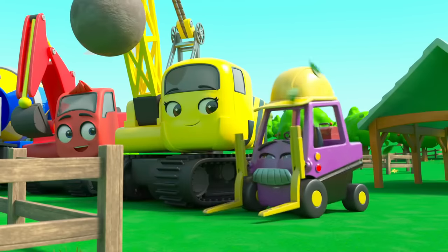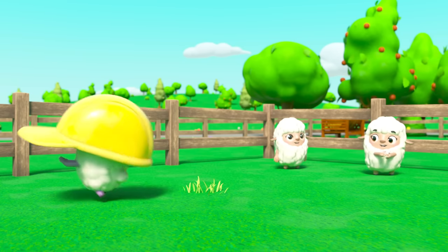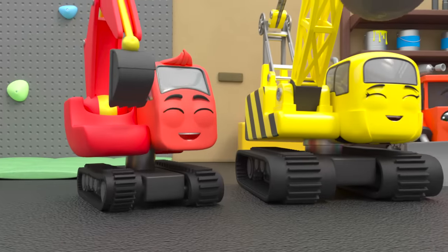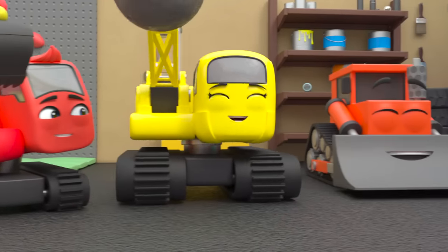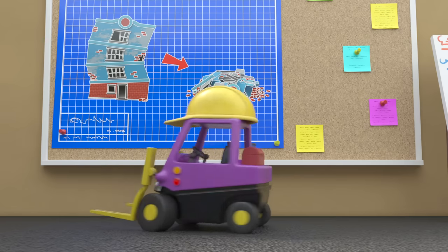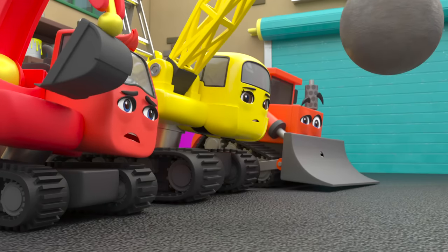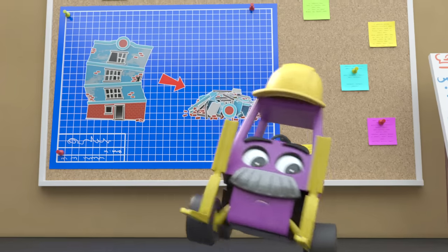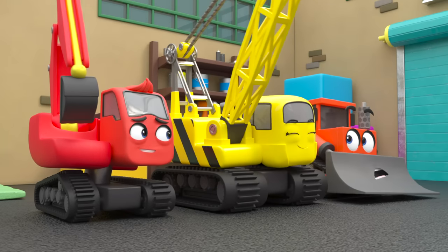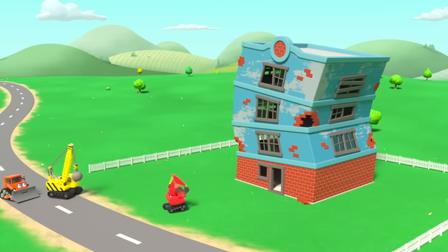It's still a bit windy. Uh-oh, Mr. Rubble's hat. One of the sheep has it. Now he's got to get it. The whole construction crew are getting ready for today's job. They're building that crumbly old building. That can't be right. Oh, they're demolishing the building. Dazey is so excited. Soon enough, it's time to get to work.